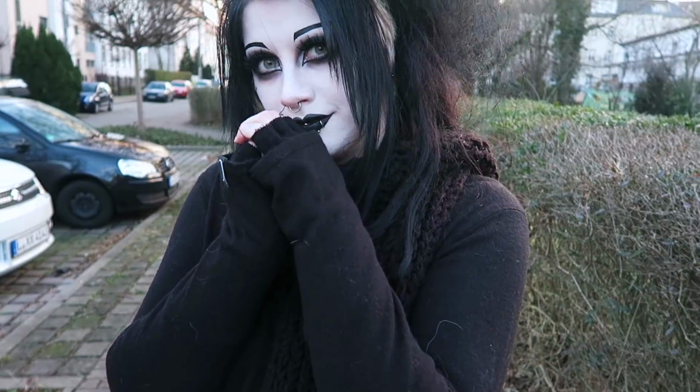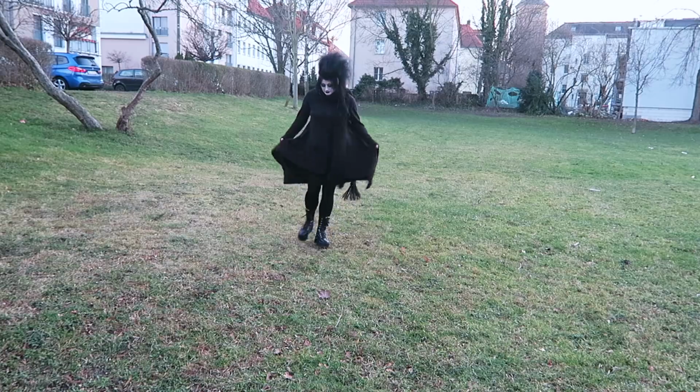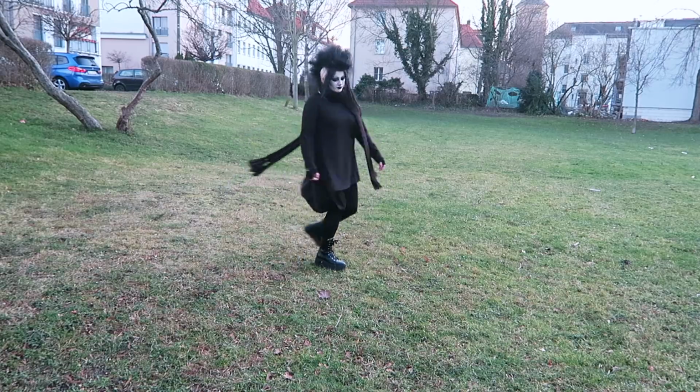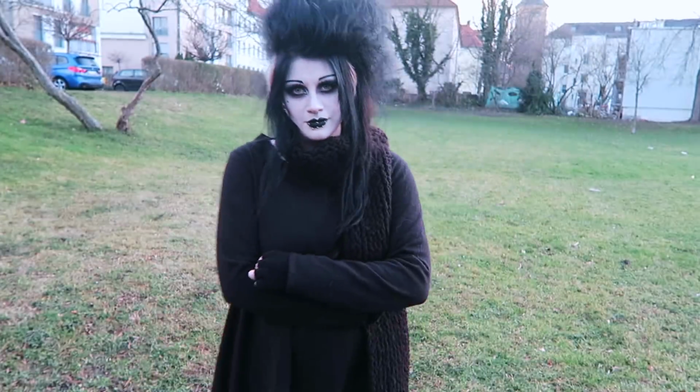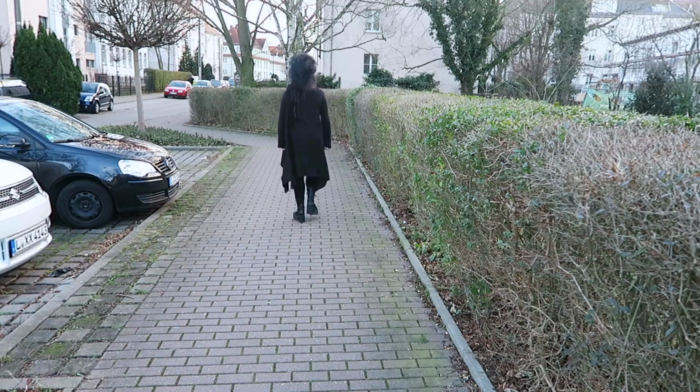Staying with casual and comfortable, this is the After Effect knit dress, something I have worn so many times. They're nearly sold out, but they're also available in plus size, which is nice. It's the most easy, cozy and super lazy long sweater dress.